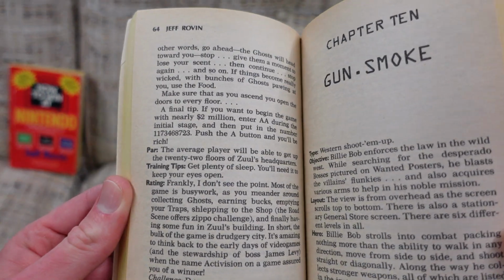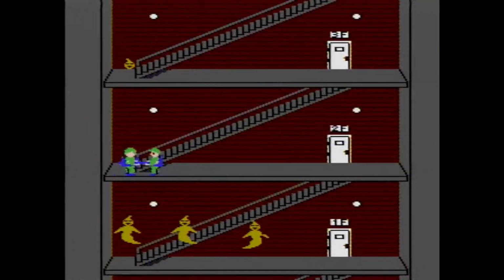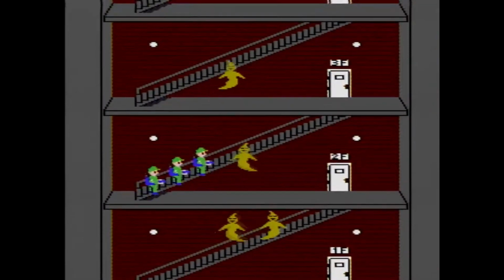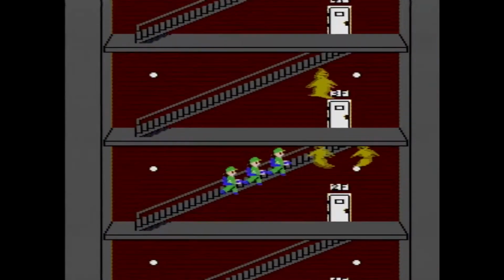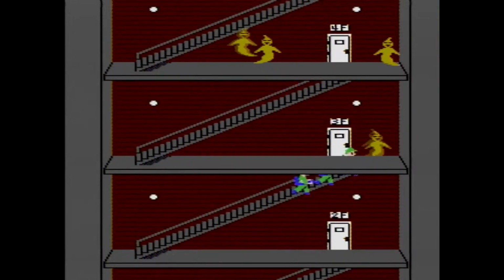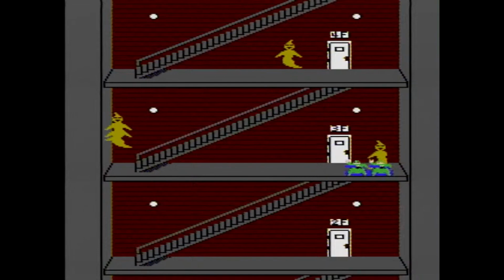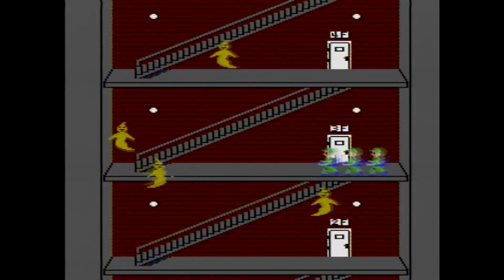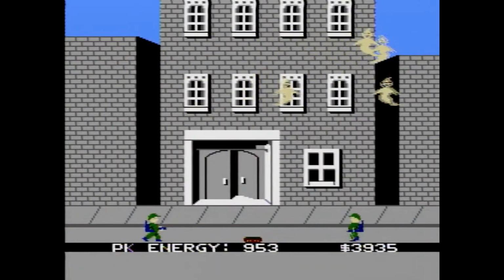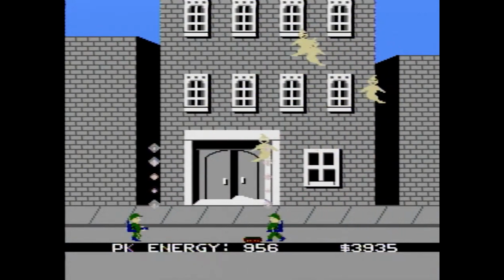One thing that the books also include in some articles is a par category when it tells you what the average player should be able to achieve when playing this game. And for Ghostbusters, it says the average player will be able to get up the 22 floors of Zool's headquarters and essentially beat the game because it ends at the top of that after a brief boss battle. According to Jeff Rovin, you suck at video games if you can't beat Ghostbusters. Let that sink in for a minute.